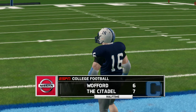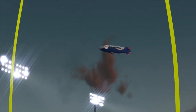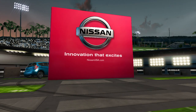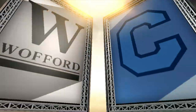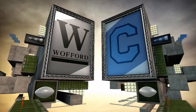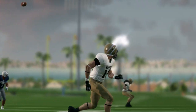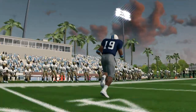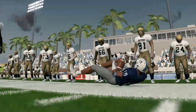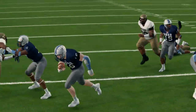Points were very hard to come by in those first two quarters. They'll head to the locker room. 7-6, Bulldog. We've played 30 minutes. Glad to have you with us on the EA Sports NCAA Football 14 Halftime Show, presented by Nissan. Innovation that excites. David Pollack and I here in the studio to break down everything that just happened in your game. Maybe the most important statistic from the first half, no turnovers for either team. So far, a good job of ball security, but now you wonder if the quarterbacks can avoid putting the ball in jeopardy.